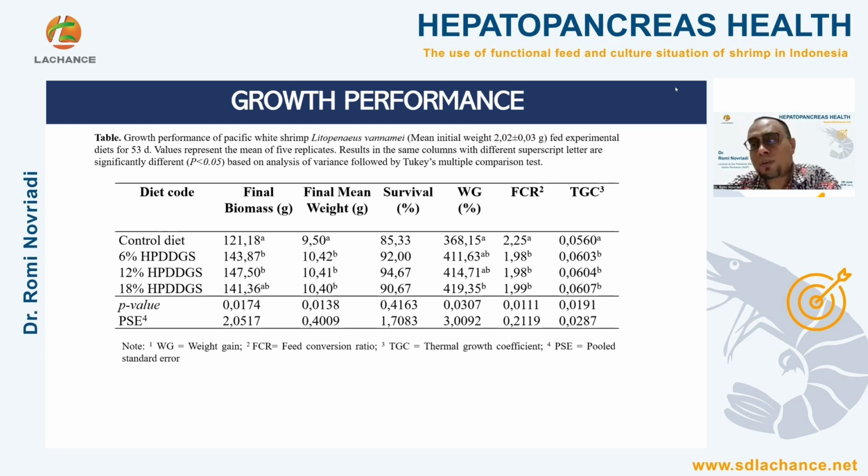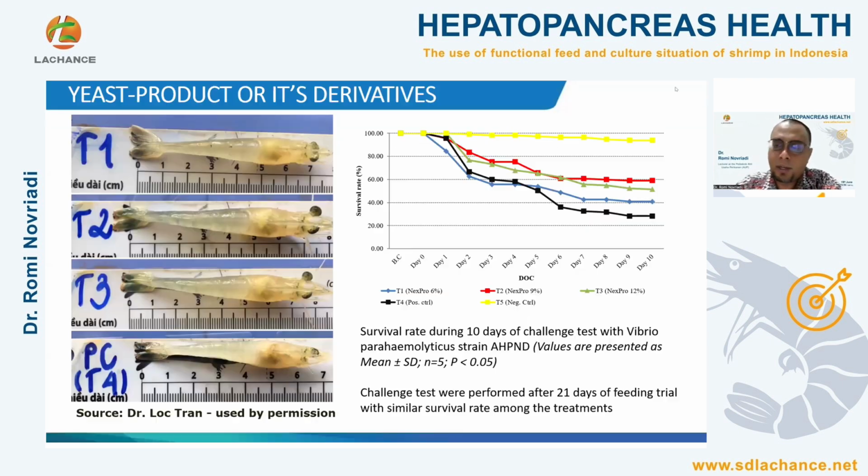We can see that in terms of the growth performance of the Vaname, there's a significant increase in final biomass, in final mean weight, and also in the weight gain, and FCR is becoming better with the thermal growth coefficient. This is because the yeast can also modulate the immune function and then enhance the survival rate and enhance the health condition. Then the shrimp can absorb the nutrient better. Then this also converts into better growth performance in Vaname.